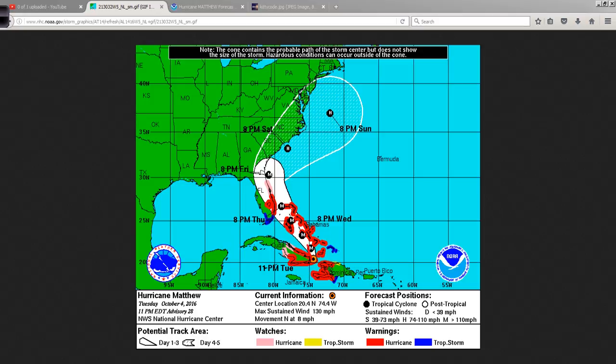The forecast has this turning northwest towards the coast of Florida, and then a pretty sharp turn off to the northeast, missing North Carolina and South Carolina now with a direct landfall, and we'll see if this continues to bend more and more away from the coast with time. With any luck, I guess it certainly could.